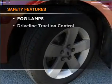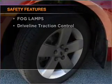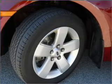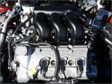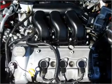And for your peace of mind, the following safety equipment is included: front ventilated disc brakes, passenger airbag, side airbag, curtain head airbags. Our website offers more information on all of our vehicles.